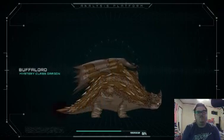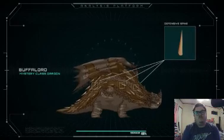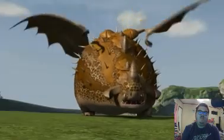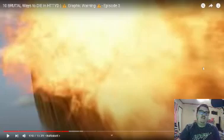Before this happens, note how this thing is covered in lots of spikes, is covered in hard skin, and seems like the type of dragon that can expel large quantities of gas, in the form of fire. It looks like it should be able to breathe a lot of fire, but I don't honestly remember it using a lot of fire.